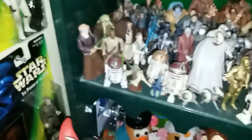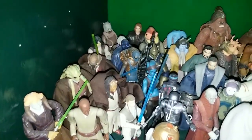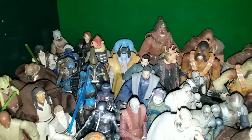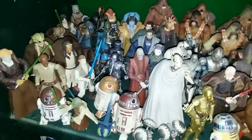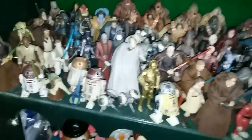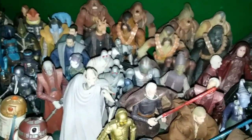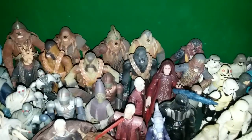And Revenge of the Sith. My favorite movie of all time. I have the Arrest of Palpatine guys right there. Some more Jedi. Mustafar guys. Senate guys. Bail Organa. Some droids. You can see I kind of have a little bit of rhythm to it. Bad guys. Grievous. His Magna Guards. Wookiees. I have a lot of Wookiees back there.